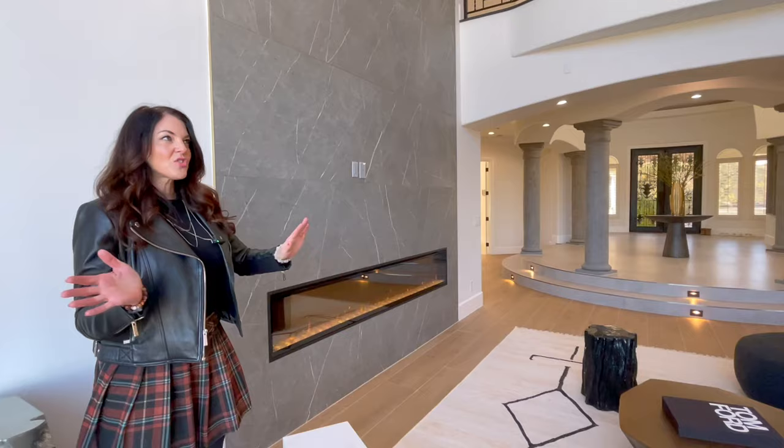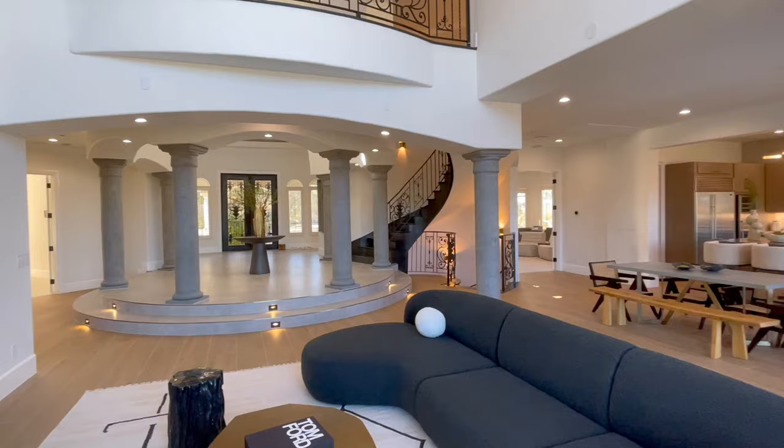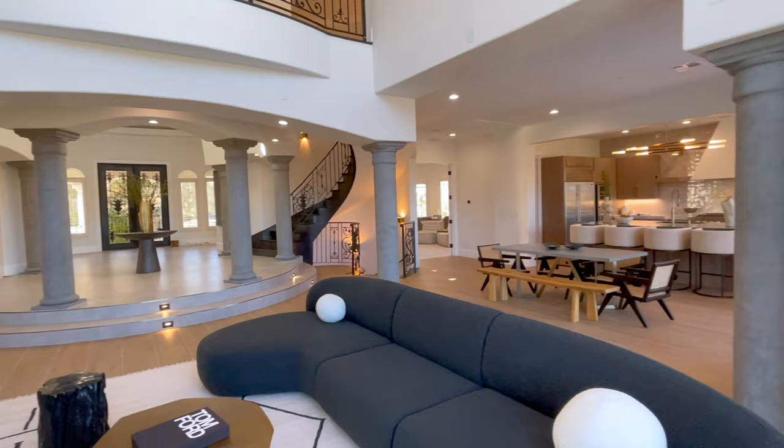I'm going to have Travis pan so you can see through the front door as well, because the architecture in this home is so beautiful with all the arches and the ironwork. I mean, this is such a rich feeling, classy, modern Mediterranean home. So let's go check out the kitchen space.